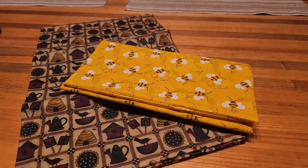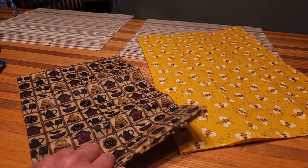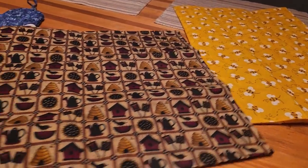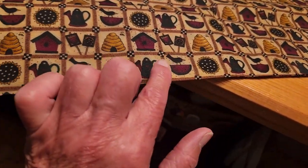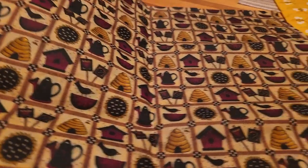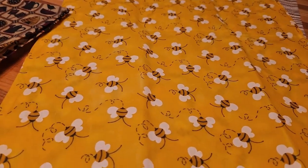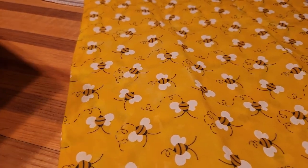Hang on and I'll show you what it looks like with a loaf of bread in it. They're large size. You can fit 2 loaves in these. Look at the size of that. I love this with the little beehive and the watering cans and the birdhouse, everything that says country to me. And then also for those of you that just love the bees like I do, always being nice. That bee bag is adorable. Take a look inside. It's huge.